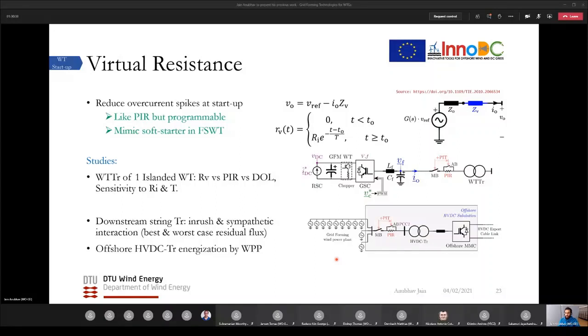And then finally, we implemented this at the wind power plant level. This is how our wind power plant looks. It's a single string with individual wind turbines and then an aggregated string, and the rest of the turbines are aggregated, but we start them up simultaneously. I'll repeat here that we are not looking into the synchronization yet.